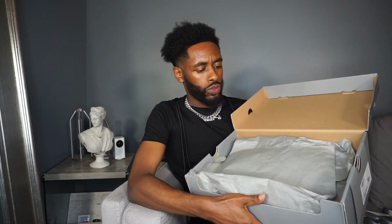We got a nice little paper receipt, just talking about their returns and exchanges. Then we have the packing list. So these are size 41, and they are called the X-Pander Tricolor. Alright, so return slip, nice little thank you note, and now we can get to the shoes.